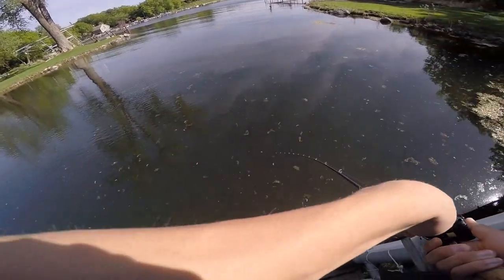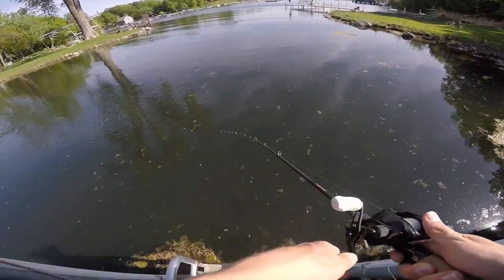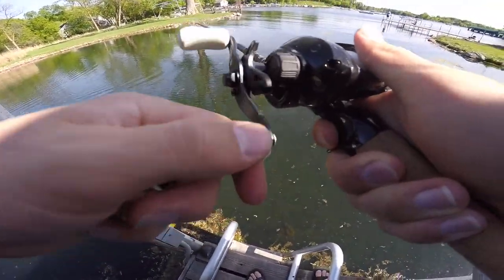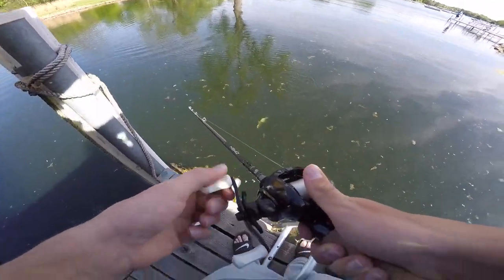Alright guys, I got a baby on here. Not expecting this size of a bass, but I mean, I'll take it. Nothing to complain about. Just a little guy.